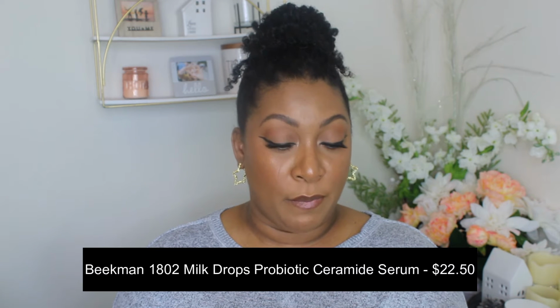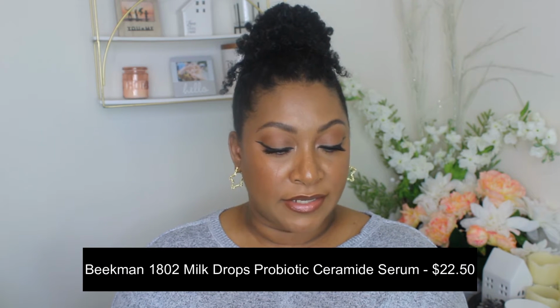Some more skincare. I picked up this Beekman 1802 Milk Drops. So it's a probiotic ceramide serum. It delivers a lit from within glow while instantly hydrating. It has goat milk colostrum, and milk probiotic. So this company, Beekman 1802, I've been seeing it all over the place. And everybody's talking about this whole goat milk situation. That's supposed to be so good. Now, if you don't know, colostrum is something that's also found in milk and supposed to be very, very healthy for the baby. But we have a goat milk version.